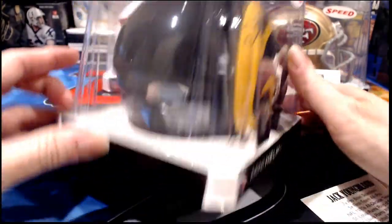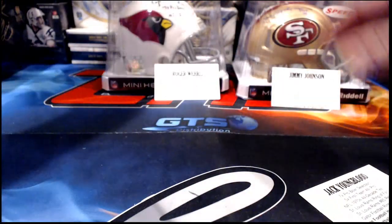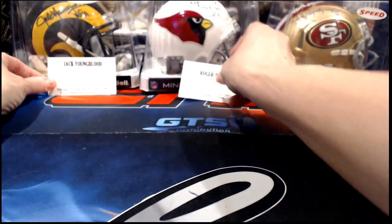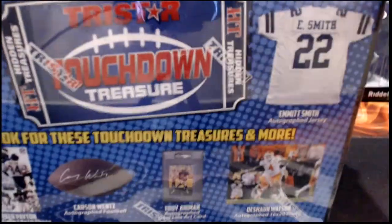He's got an authentication sticker on the back above the warning label. So I don't know why the one for the Cardinals didn't have that sticker. That's kind of weird, but occasionally they do that to us. They don't have stuff that we're expecting to see.